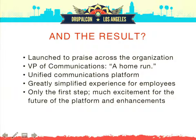So the result of all this, we launched last September, at the end of September, to praise pretty much unanimous across the organization. At the end of day one, the VP of Communications sent out something to everybody on the team, not just our team, but the internal team at the company, that this was a home run. It was really the first time that they were able to garner that consensus across the organization and have that unified communications platform that meant so much to them.